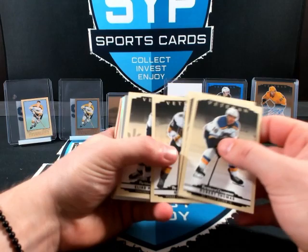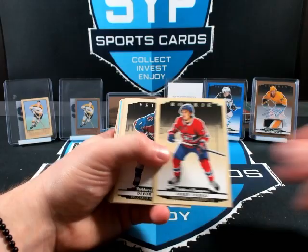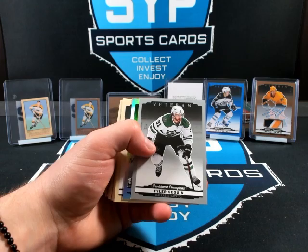Connor McDavid. Silver. Sagan silver and Troy Terry rainbow.